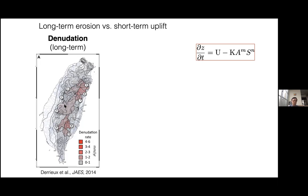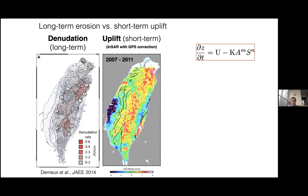the denudation rate. So how that works is you assume this long-term surface elevation change, partial z over partial t, is equal to the bedrock uplift rate, which is this U, minus the channel incision rate, which is this K A S term. A here means the river catchment size, and S here means the surface slope. And then they all scale with some kind of power terms.